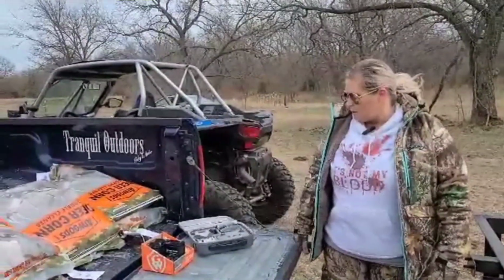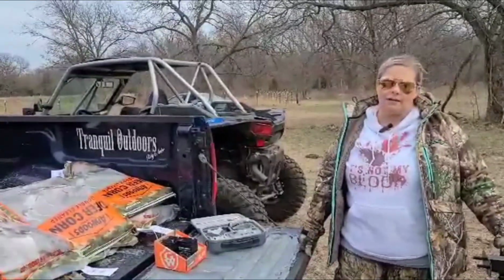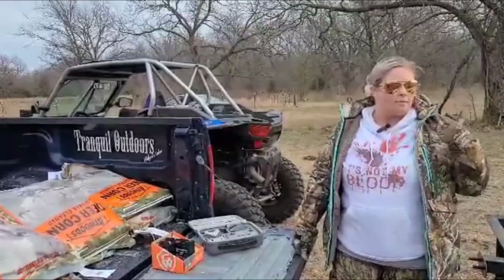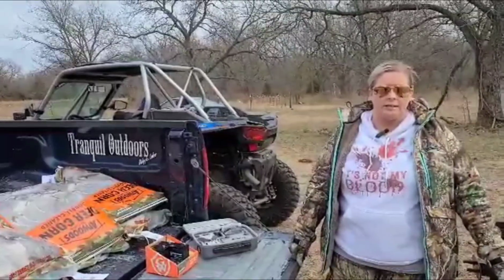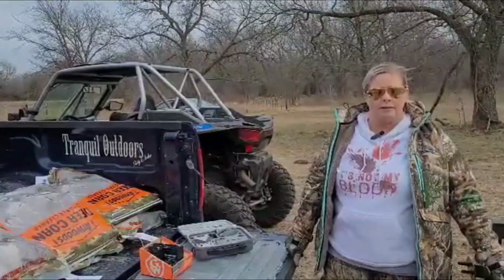We went ahead and brought the drone out today, a DJI drone. We're going to see if we can fly it back there and get some aerial footage, kind of see what all's going on back there. There's been a pig trap put up, and we're going to check that out and see the location of where it's at. It's our first time to be out here since it's been set up.